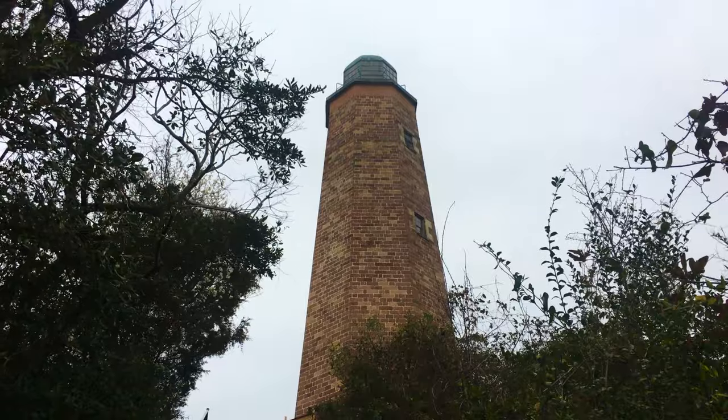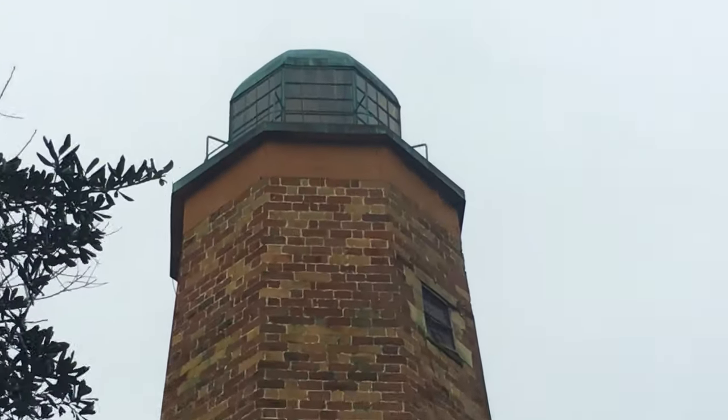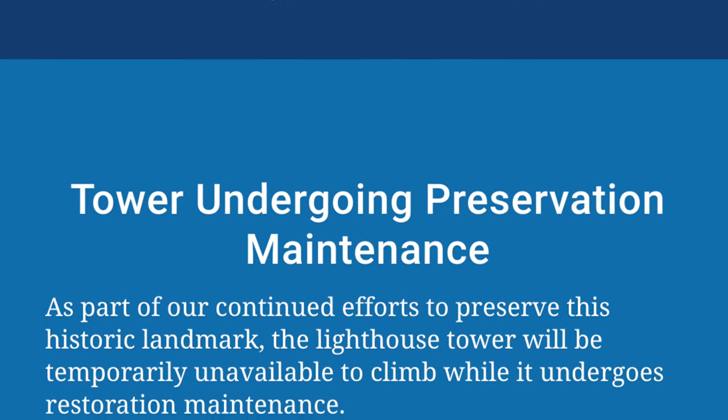When we got here, we found out that the old lighthouse, where you can normally walk to the top and look around, because it's a cool lighthouse, one of the oldest in America, you can't go up there right now. The reason is they're refurbishing, construction and stuff, so you can't go up there. We got a 50% discount. Normally it's 10 bucks to come up here and walk to the top. We got to come up here for five.